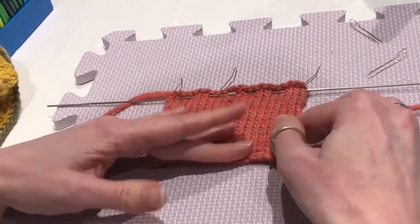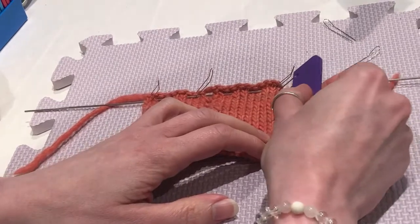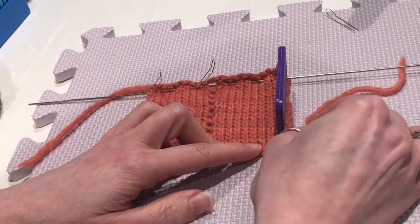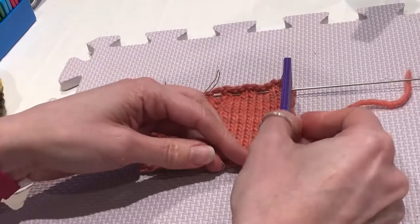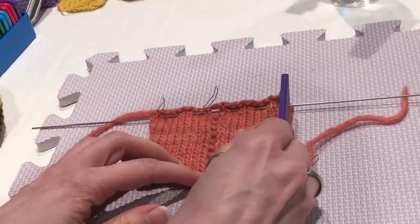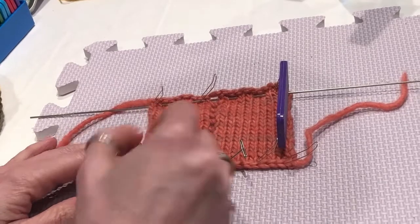Now, there is a tool that I like also for making edges, and this is from Knitter's Pride. I think other people have them, but that will also help make a really straight line. Or you can pin in a straight line. You can get blocking boards with rulers on them so that you can pin straight. So you get the idea.